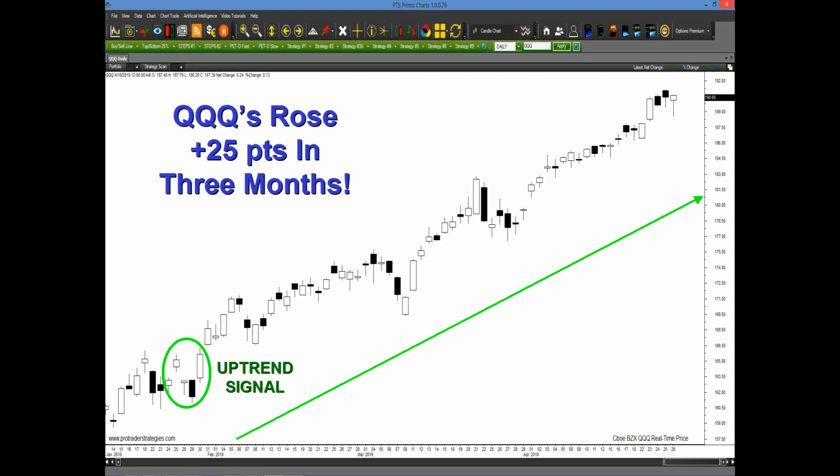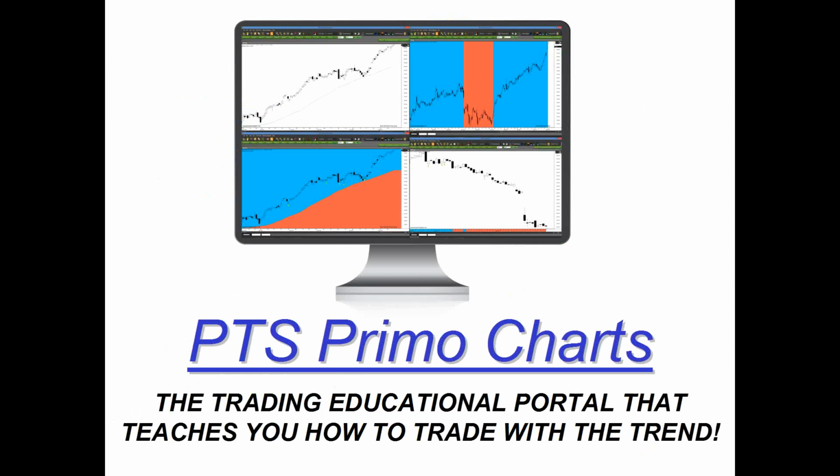Now, this was a proprietary tool that I had to calculate on the floor. It was rather cumbersome because you had to calculate just about every minute whatever you're looking at. But the beauty of this now is that we've taken the hard work out of it for you and we've programmed it on our new PTS charting platform. This is what I designed with ProTrader Strategies. It's the educational portal that teaches you how to trade with the trend.